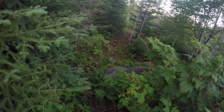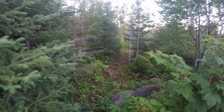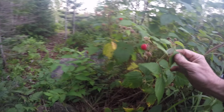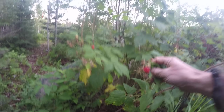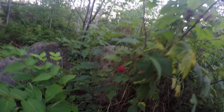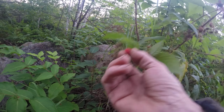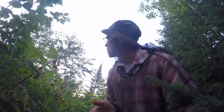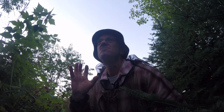Who knows, maybe we'll see something else. Oh yeah, remember I mentioned the raspberries? Look at these bad boys. Nice and ripe. Asimos here ate a whole, I mean, cups full.